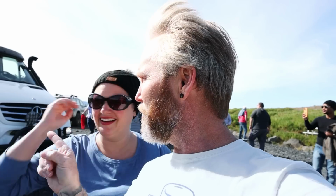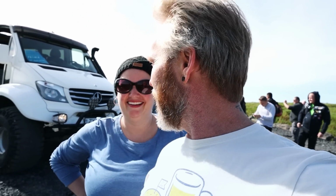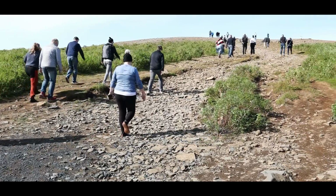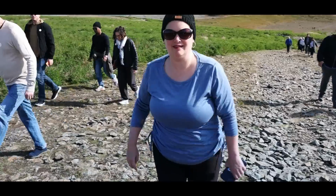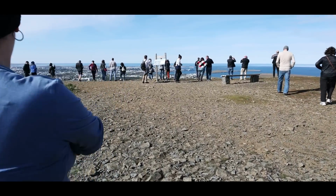That was a fun climb up. These things have no problem. All four-wheel drive, plenty of clearance off the ground. I want one of those at home. All right, we made it. It's about a 2-minute walk. Just a little short walk right up here. Precarious walk. Yeah, that was great.